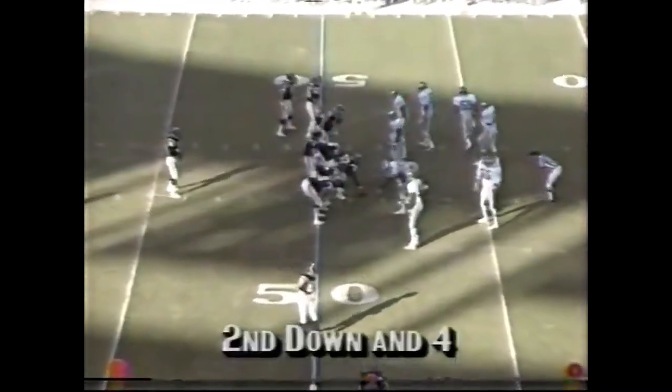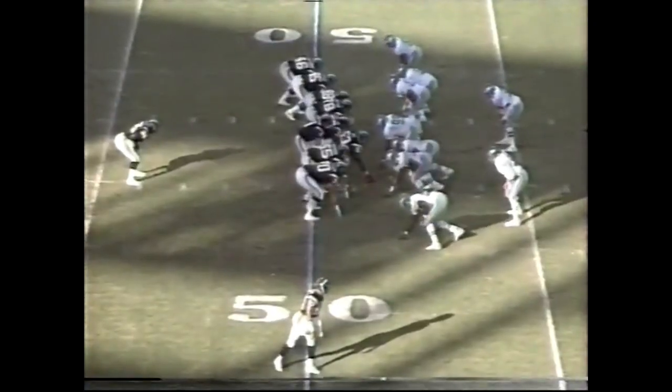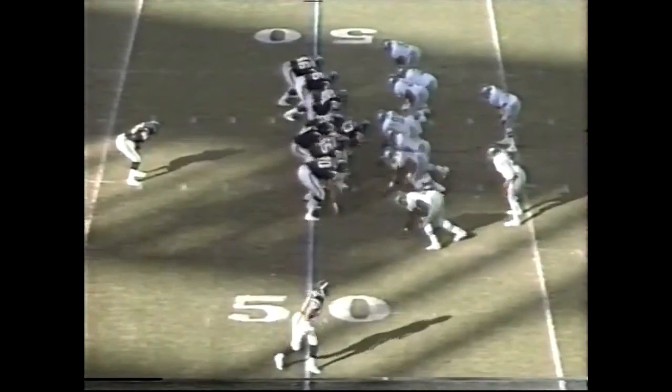Well, you're right. It is the heaviest offensive line in pro football. Yet San Diego ranks 26th in total offense. Second down and 4. Play action, going deep. Wide open is Caravello. To the 10-yard line.